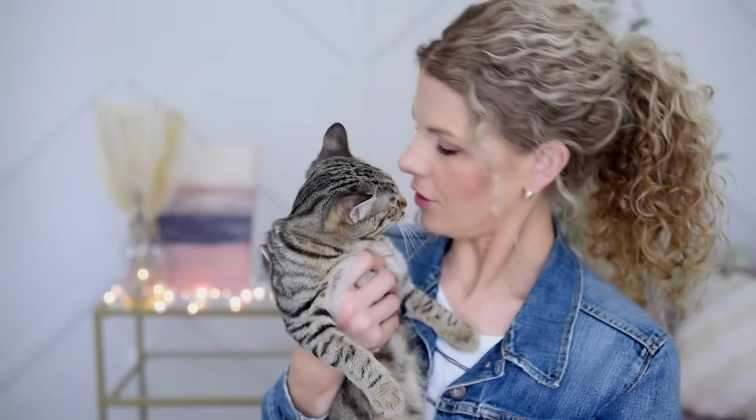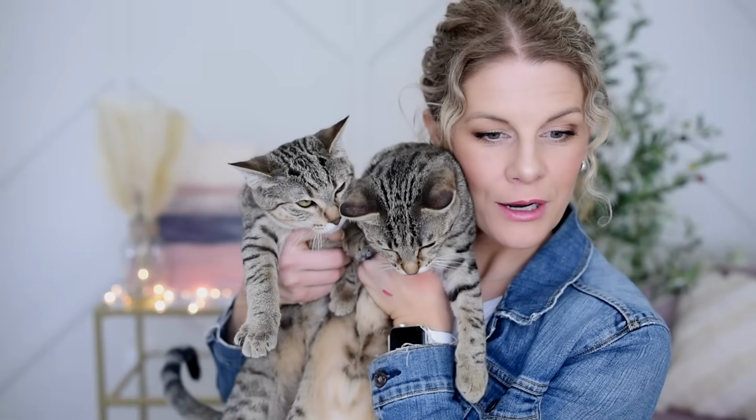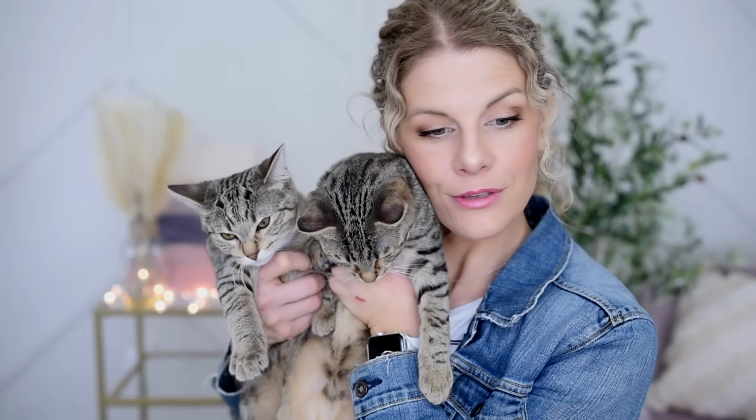What you been doing, pretty kitty? Where's your sister? Oh, there she is. Want to see them both? Look at the two sisters. Stormy's a little bit darker than Emmy, but aren't they both so cute? Oh, they're so cute. And they shed. I now have cat hair on my lips.